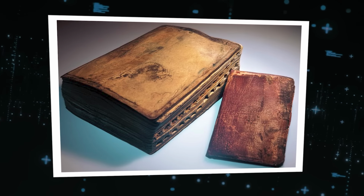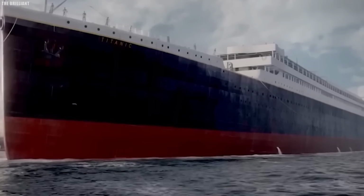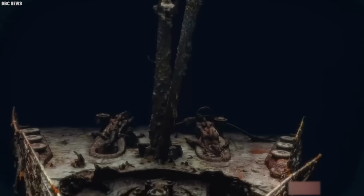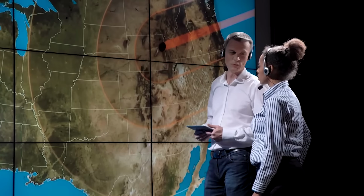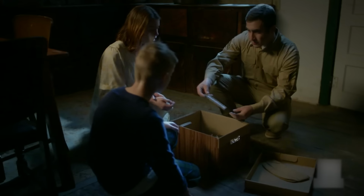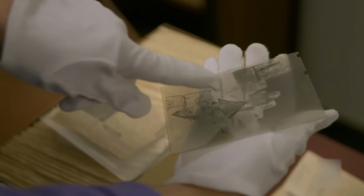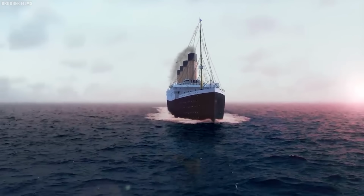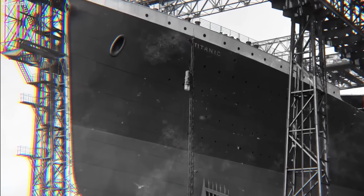A notebook belonging to third-class passenger Edgardo Samuel Andrew was found near the ship's stern in Debris Field 2. Andrew, traveling alone to America, left behind schoolbooks and essays that provide a poignant glimpse into the lives of young children seeking hope and opportunity. As researchers carefully sift through the debris, they encounter the daunting challenge of examining numerous artifacts, each holding the potential to unveil the human story behind the disaster, a narrative often overshadowed by history. Ordinary people like us, muses Klingelhofer, tend to fade away into the archaeological mosaic before they reach conclusions.